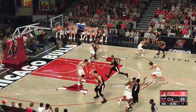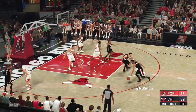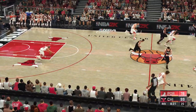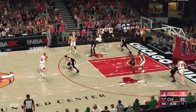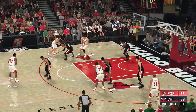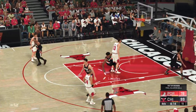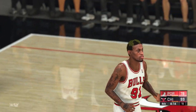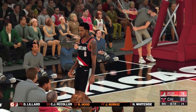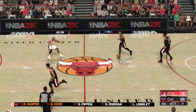Lillard, the pass to McCollum. Ariza against Pippen. Kicks it out to McCollum. Look at the clock. A little under 3.5 minutes gone here in the fourth. Some solid defense from Harris. Chicago leading by 21. Pass to Longley. The dish to Pippen. Kerr with it. Second chance shot. And Whiteside sends it back. Out of bounds. Portland takes possession. Bulls making a switch here. Harper's checked in. Portland also making some changes. Nurkic checked in for Collins. Rodney Hood subbed in for Trevor Ariza. Trailblazers trail by 21.